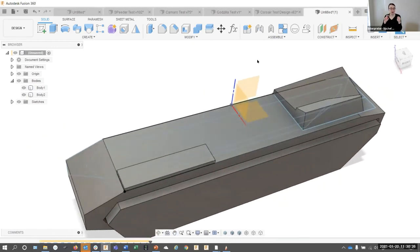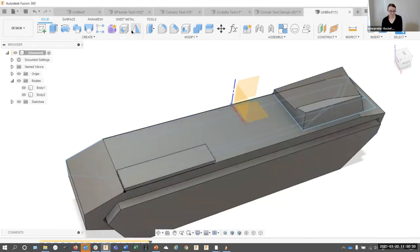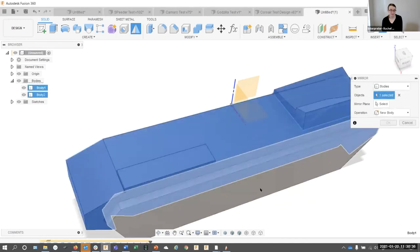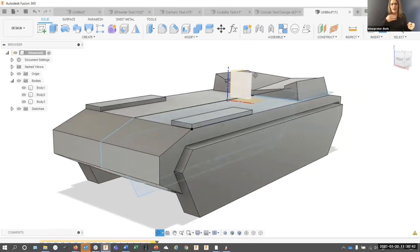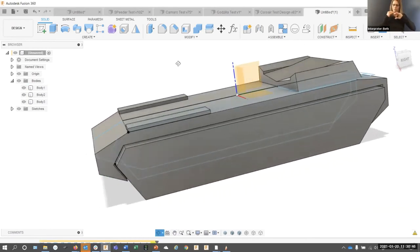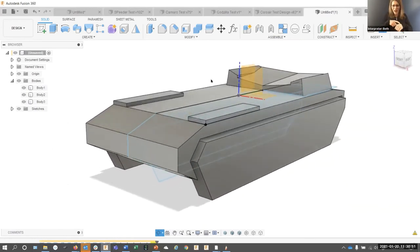I'm going to give myself good enough for me. I've got one body. I got two bodies. Let's say mirror, and I'll switch this back to bodies, and I'll say this one and this one. My mirror plane is here. And in an instant, I have my tank body. Did not take me much time at all to build this out and give myself a simple layout.